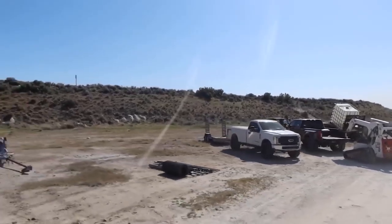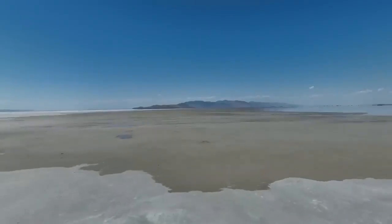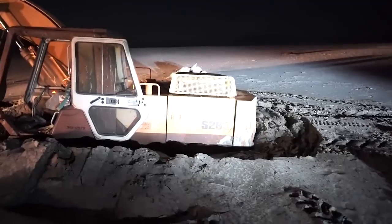Believe it or not, I've recovered 2 airplanes off this island over the past few years, and this is gonna be number 3. So we are headed out, and as many of you know, we have about a 7-mile trip across a very precarious sandbar, which is notorious for sucking the life out of everything, including many vehicles. I've had so many vehicles stuck here, I've lost count.